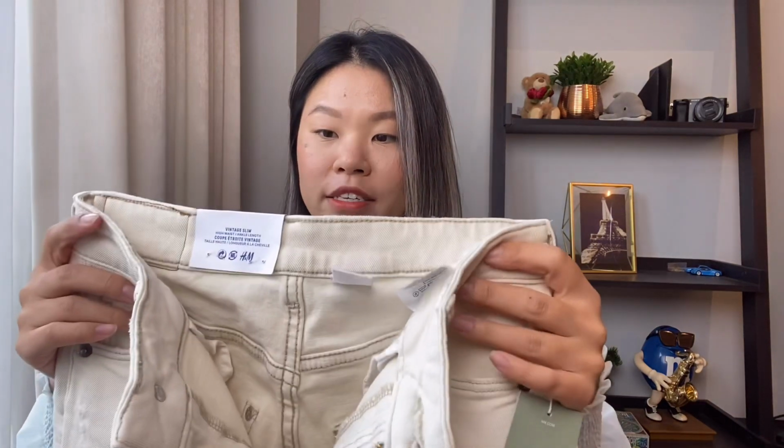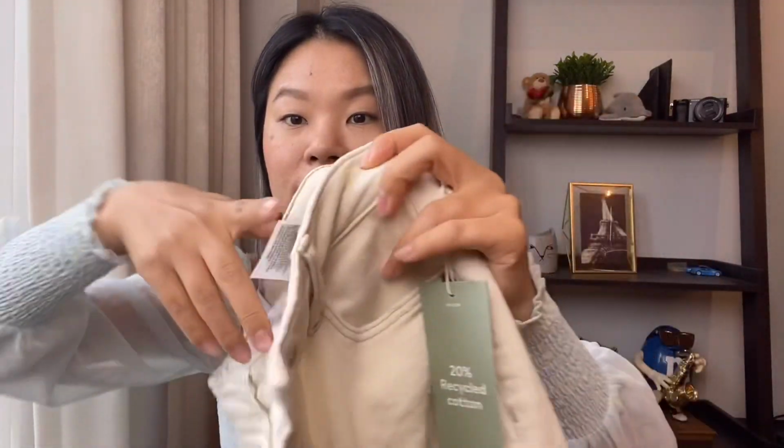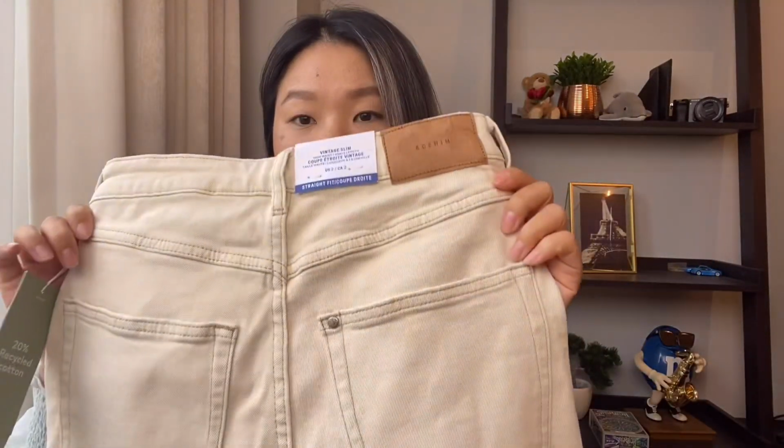I'm still really undecided whether I want to keep this or not. So this next pair is also in a size 2, and it's called the Vintage Slim High Waist Ankle Length. Whenever a pair of jeans is marked as an ankle length at H&M, it actually comes up to be the perfect length on me as a full length jean. So I really do love the length of these jeans. And on these ones, it's got very obvious contrasting stitching, and in the back it just looks like this.